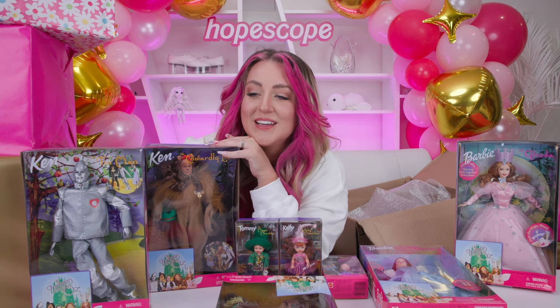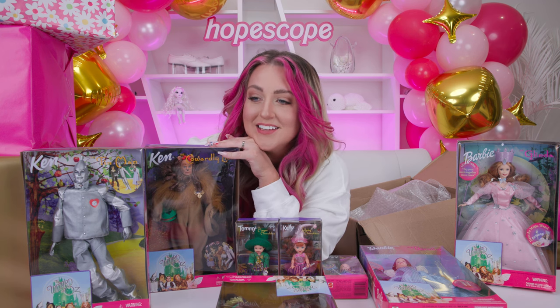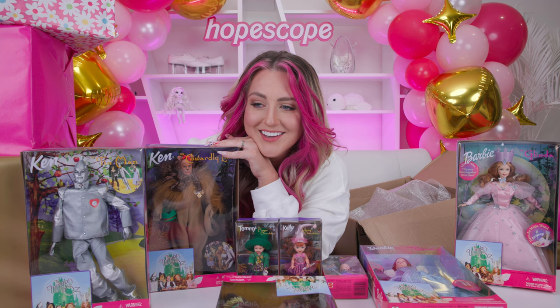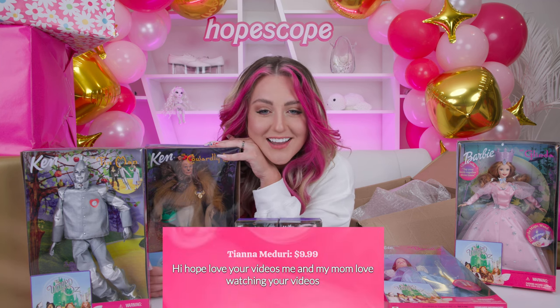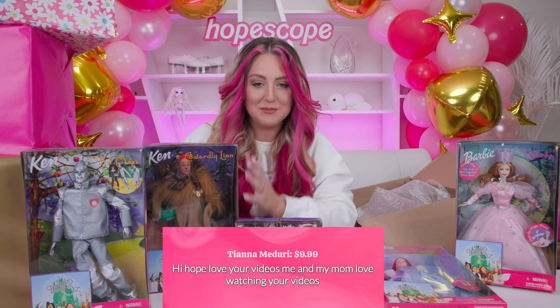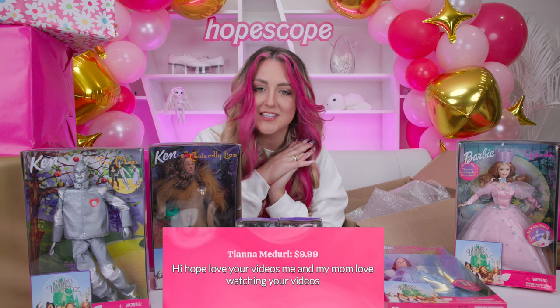Childhood memories unleashed. I love it. I love to see it. I've had Glinda since she came out. I love her. I love that some of you have had these and that you kept them. That's amazing. Wizard of Oz is my favorite movie of all time. So cool. Tiana, thank you for the super chat. Hi, Hope. Love your videos. Me and my mom love watching your videos. I love the mother-daughter moments that you guys have watching these videos.